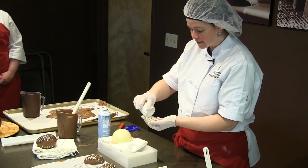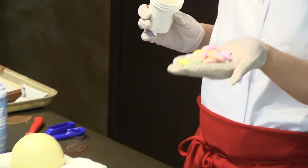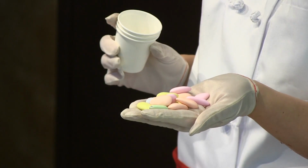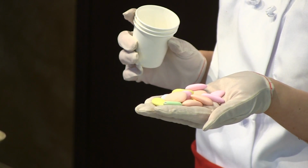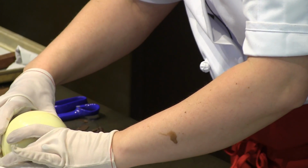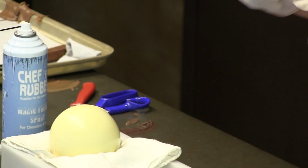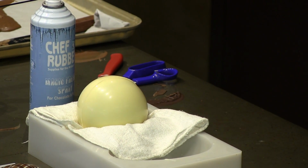And then I have some delicious Jordan almonds that we're going to use for his comb or her comb. Is it a comb on a female chicken? I think it's a comb. And then we're also going to use it for the beak as well. So I'm keeping it in this mold here just because it's easier to work with, so it's not rolling all over the table while I'm trying to work with it.